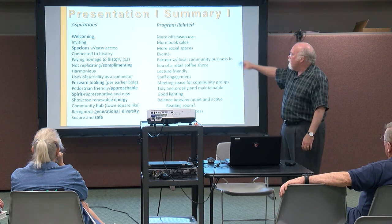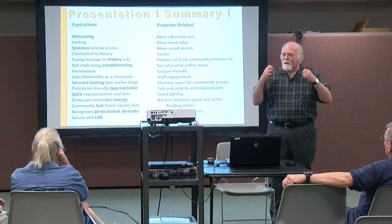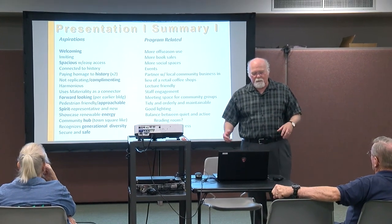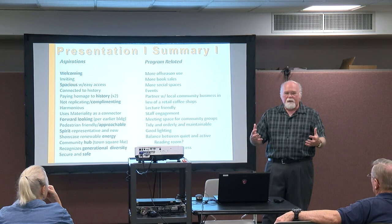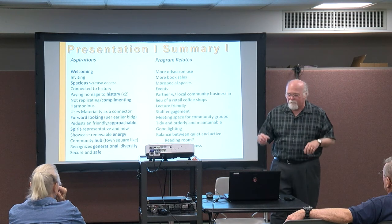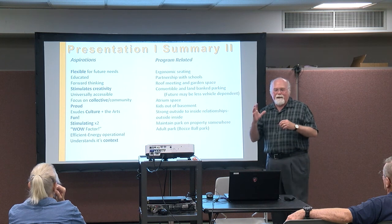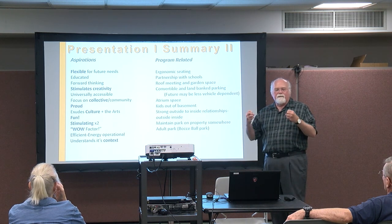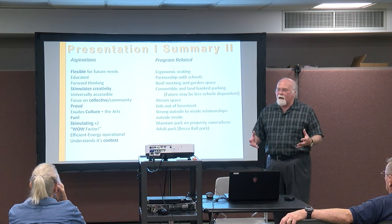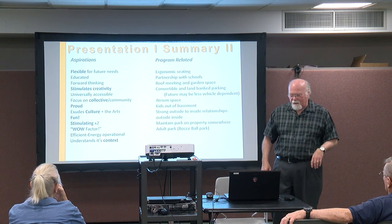What you see over here in terms of aspirations, these are all great. Welcoming, inviting, spacious, a sense of history, complementing but not necessarily replicating, forward-looking, approachable, spirit, this place can be a hub for the community, generational diversity, secure and safe. We're not done. The second one, again aspirations: flexible, stimulates creativity, focus on the collective, that it should be a proud building, exudes culture, stimulating, and a wow factor. And these are just great for us to hear as the architects.